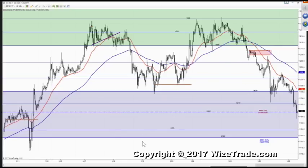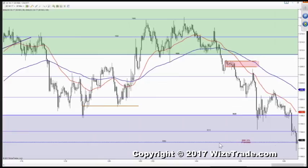Although the week before Christmas, we've been looking for a move to 1220. I didn't think we'd get there that soon. I thought it'd be, at the earliest, the first week of February. So let's go and get back, and you can see here we're starting to bottom a little bit at this 1189, which is confluencing with the 61%. So let's go and get back in the euro so we can update the bias chart.